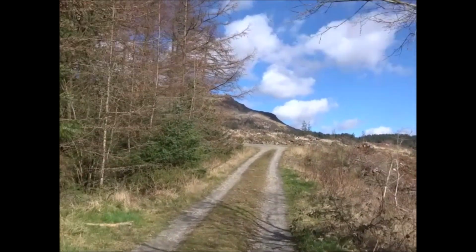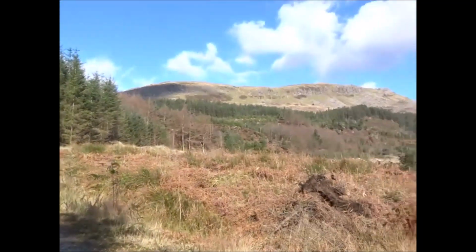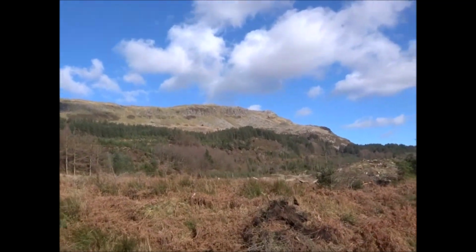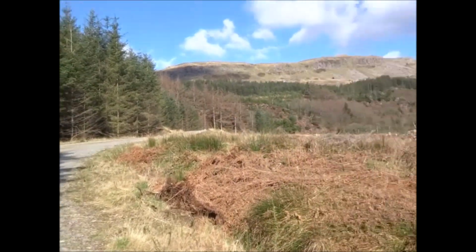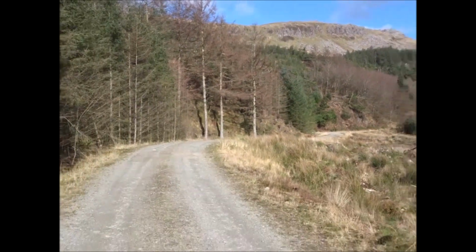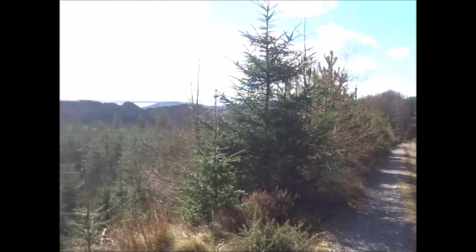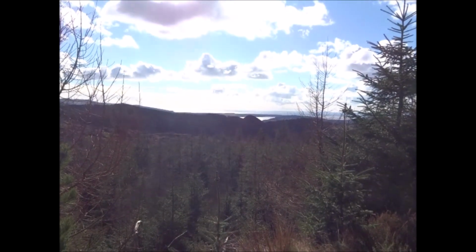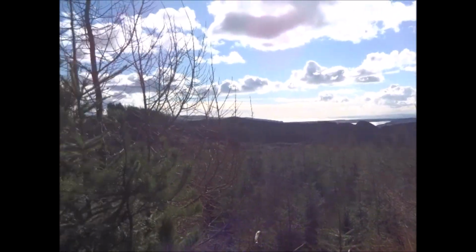coming on these roads. The thing about walking on forest roads is that there are no steep ascents. They're all gradual ascents. Continuing on this gradual ascent, and as I gain altitude, the views towards the sea open up, the Irish Sea.